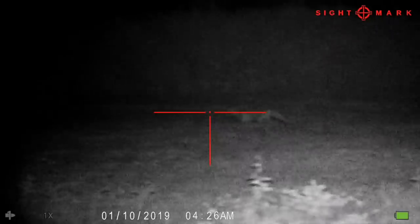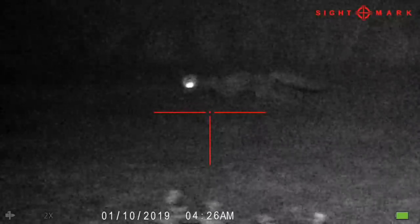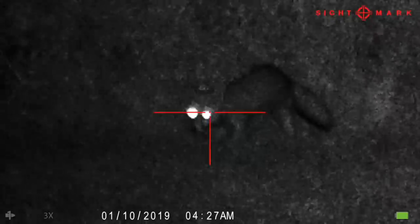Here we go. Got one coming down the field here. Here we go, he's coming across. Alright, let's walk down and have a look.